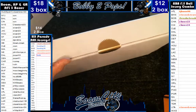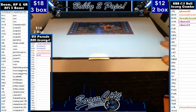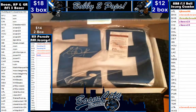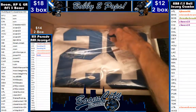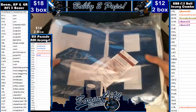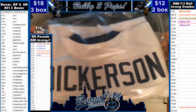Pop. Not a bad hit, guys. There you go, man. Got a great sig on it, I'll tell you that. Doesn't have anything there, but a beautiful sig on that baby, folks. It says Hall of Fame 99.